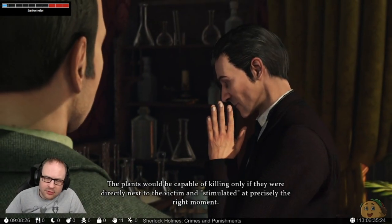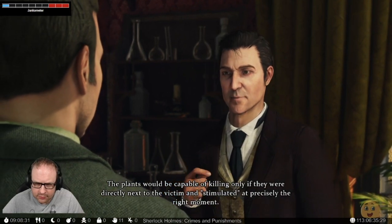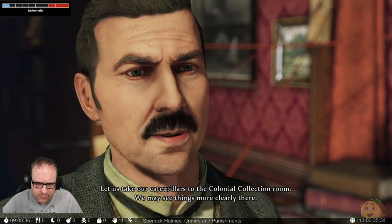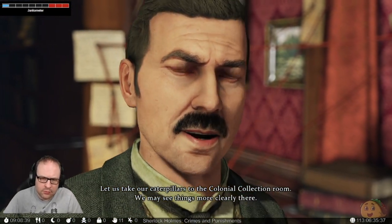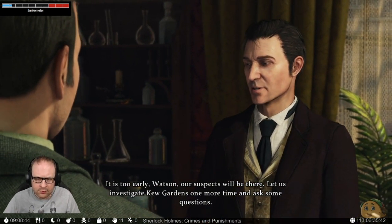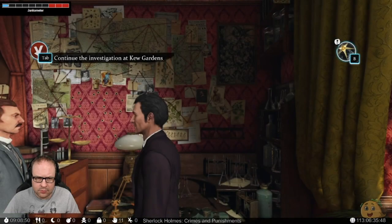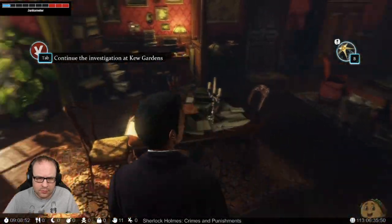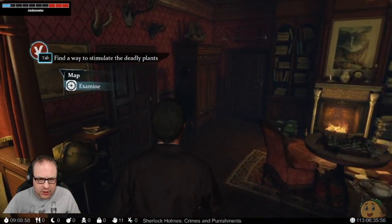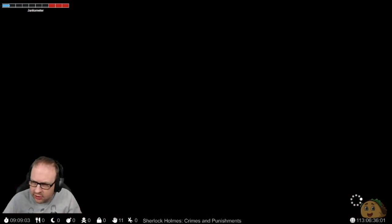Interesting. The plant-based puzzle would be capable of killing only if they were directly next to the victim and stimulated at precisely the right moment. Let us take our caterpillars to the Colonial Collection Room. We may see things more clearly there. It is too early, Watson. Our suspects will be there. Let us investigate Kew Gardens one more time and ask some questions. Yoinking plants. Alright, Kew Gardens. Let's go to Kew Gardens.